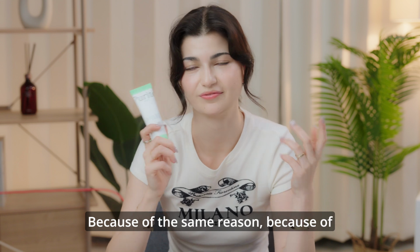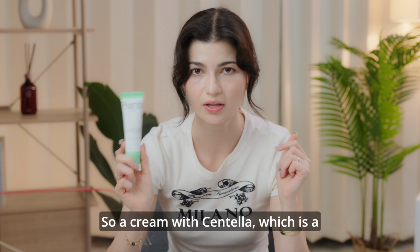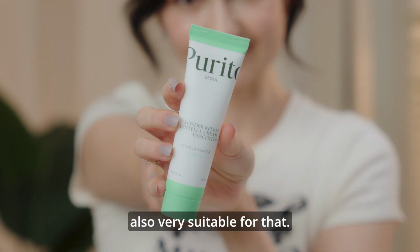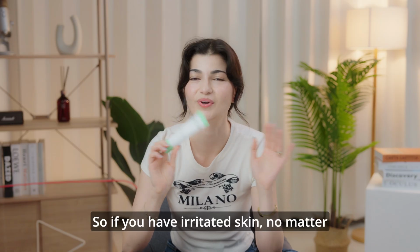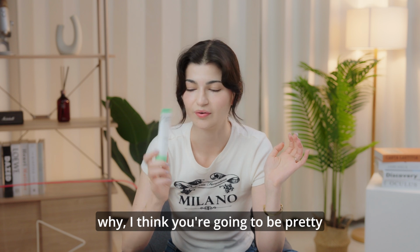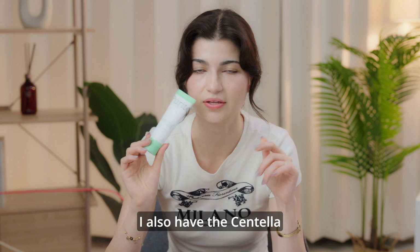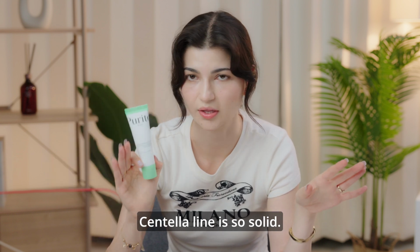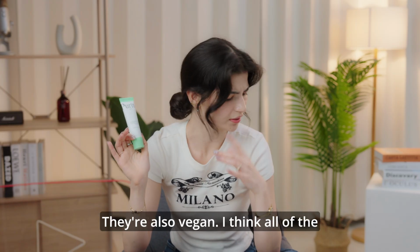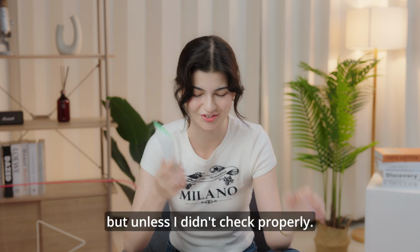Because of the same reason, because of the vitamin C and retinol that I use, my skin can be slightly irritated sometimes. So a cream with Centella, which is a calming ingredient, is also very suitable for that. So if you have irritated skin, no matter why, I think you're going to be pretty safe with a cream that includes Centella. I also have the Centella serum at home from Purito, and I think their entire Centella line is so solid. They're also vegan. I think all of the brands I have with me today are vegan, unless I didn't check properly.